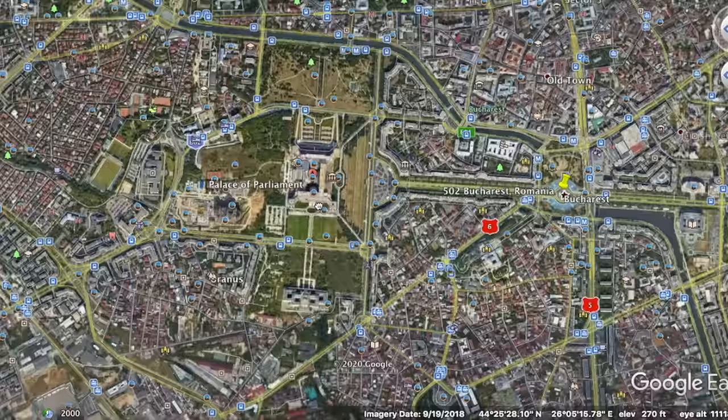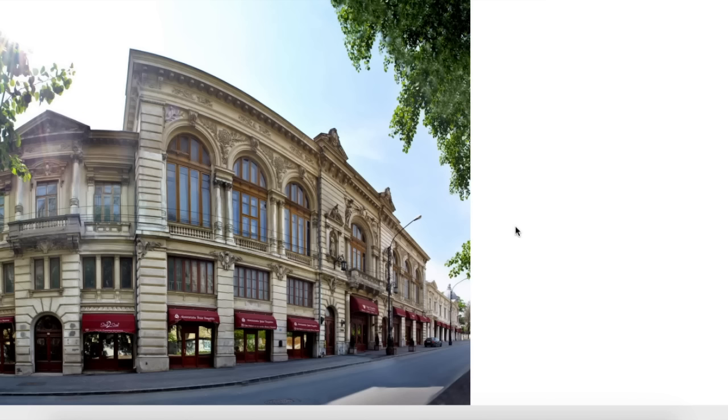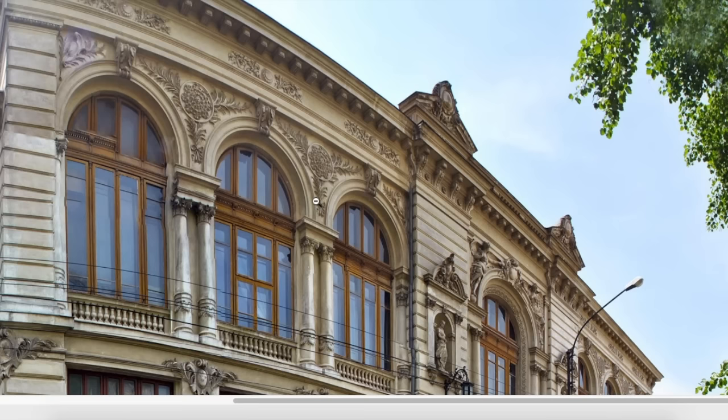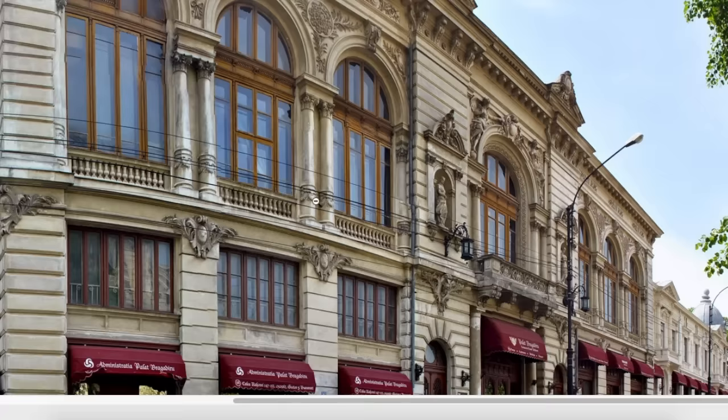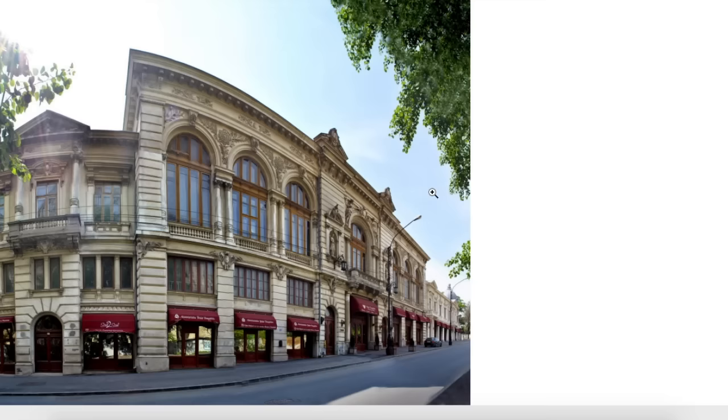I mean, if we look at this building just due south of the palace, equally as impressive. And definitely, these are older buildings. And to give us a date of construction of 1984 is a complete and ridiculous insult. And very fascinating to have discovered this hidden gem of a city.